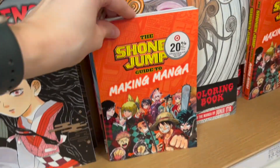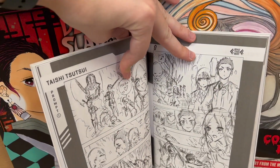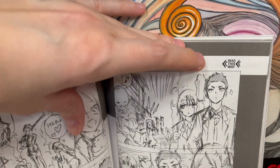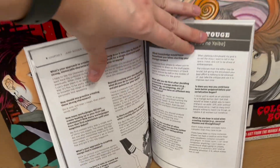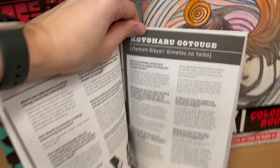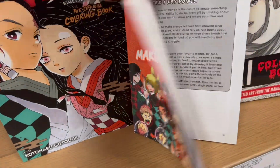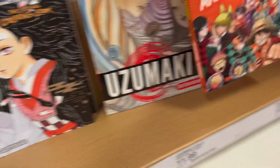And then the last thing here is the Shonen Jump Guide to Making Manga. This one's more of a descriptive edition, I guess you could say. Just like it says, making of manga. Just a deep dive, and interviews with popular mangaka are in there, so you definitely get to learn a bit of their style and their process. That's nice. Definitely different. And here it just says chapter 1 key points from the book.